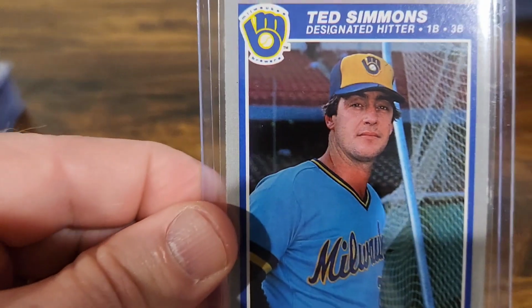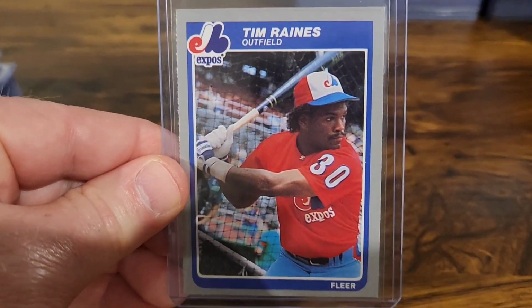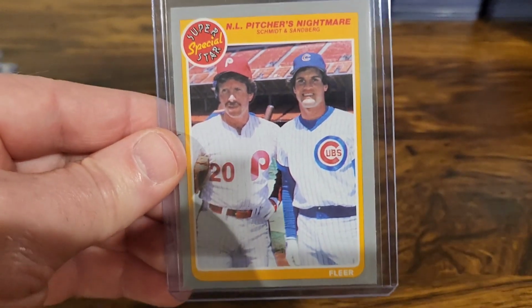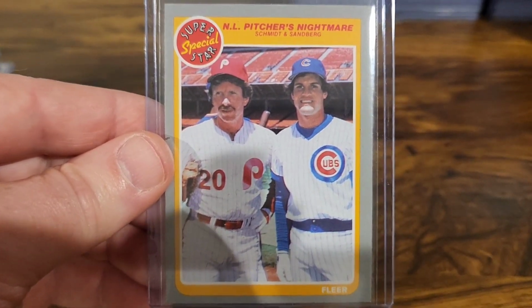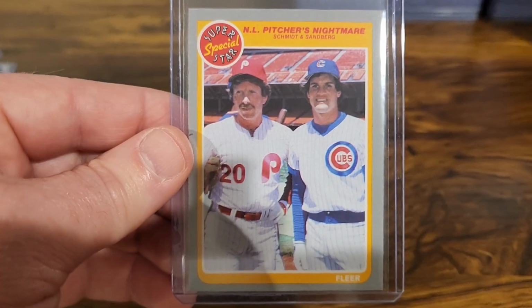Just a few more Hall of Famers left. Here's Ted Simmons. Tim Raines. Here's Mike Schmidt and Ryne Sandberg. NL Pitcher's Nightmare. And that's really the truth. Sandberg was a 20-30 home run hitter as a second baseman, and Mike Schmidt's a member of the 500 home run club. So I wouldn't want to face either one of those guys.